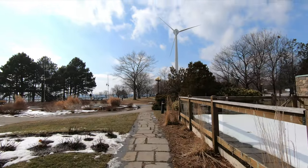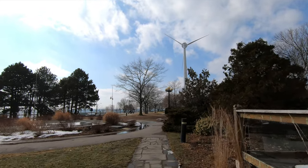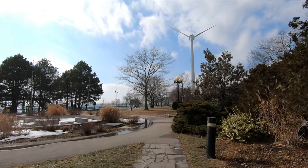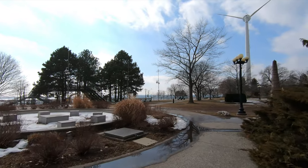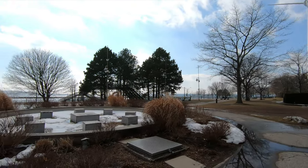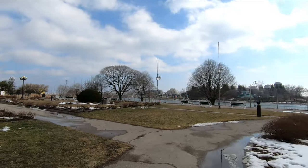And the windmill is right in front. And I can see people are sitting on the bench. And let's walk this way a little bit.